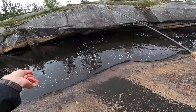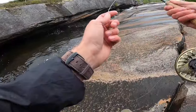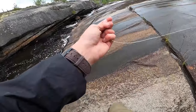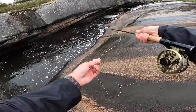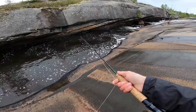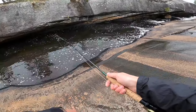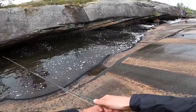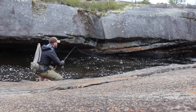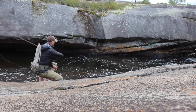Looks like I accidentally stopped it and didn't film the release, but I think we're gonna catch another, and honestly, they'll probably be bigger. Frog eating trout. That's just nuts. Oh, bite it. Bite it. Gotcha.